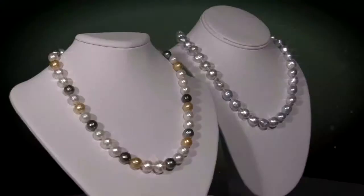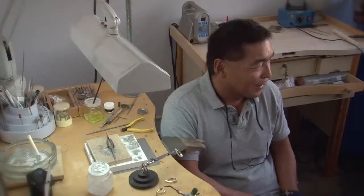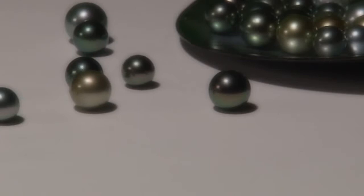The number one thing that you must consider about buying a piece is, am I going to wear it? A lot of people buy it and they tell me, oh, I keep it in the safe all the time. And I keep on telling them, no, if you're going to buy it, wear it. You need to wear the pearl. It's actually good to wear the pearl. It absorbs some of your oils and hydrates the pearl.